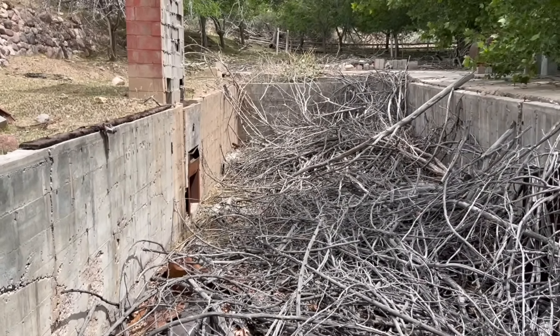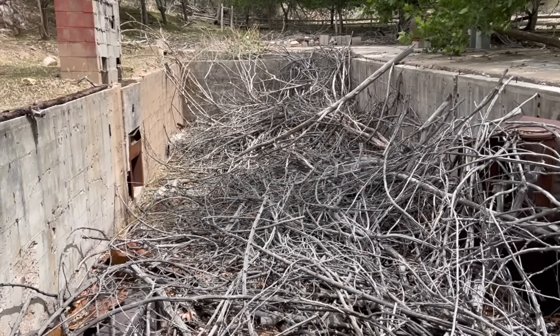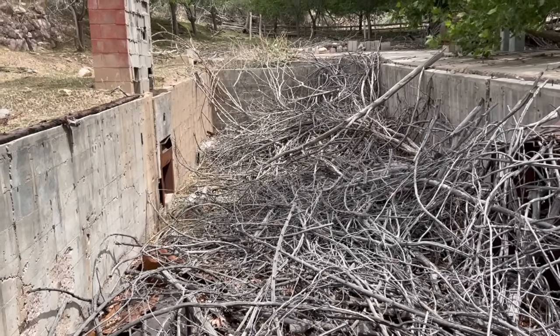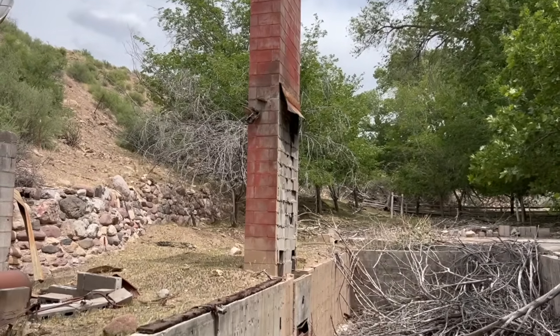It looks like it had a basement and then maybe a single story at ground level, and then the chimney was sticking out. That chimney looks pretty sketchy right now, though. It's almost leaning a little bit. It almost needs to be pushed in.